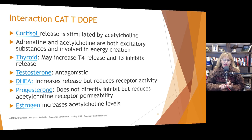DHEA does this weird little thing where it increases the release of acetylcholine, but then it dampens the receptors. It's like you want a bunch of acetylcholine in the synapse, but then it doesn't have anywhere to go. So it doesn't really have a whole lot of impact, at least from the studies that I found.